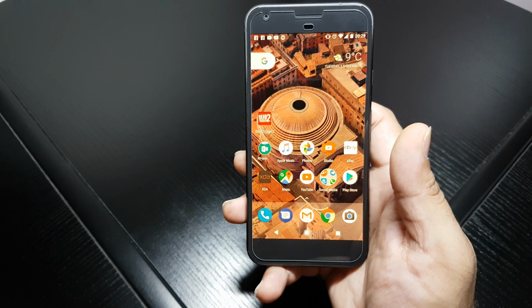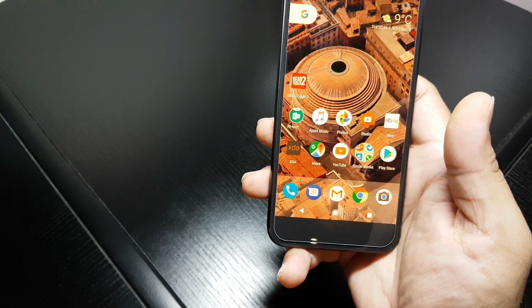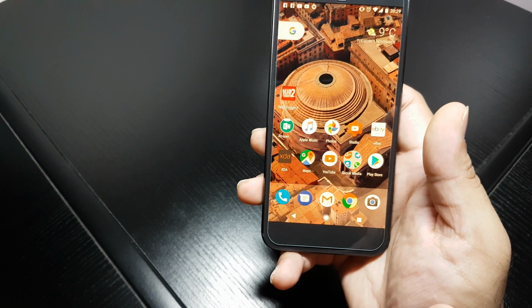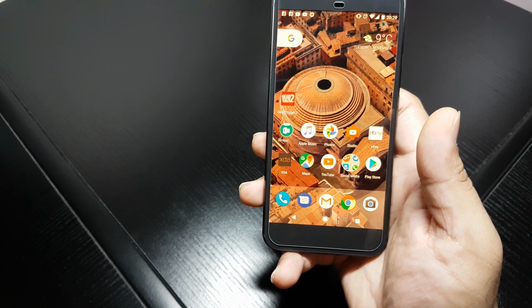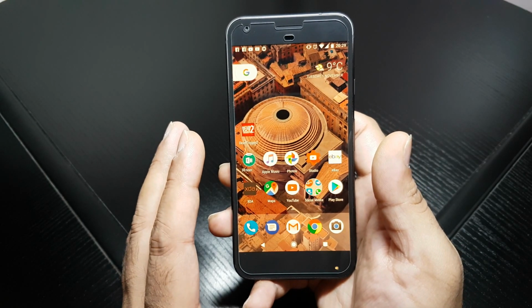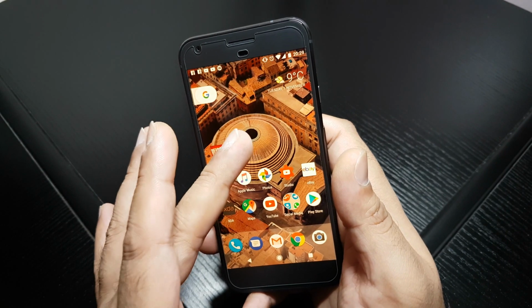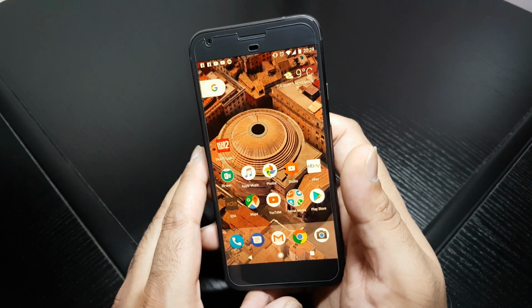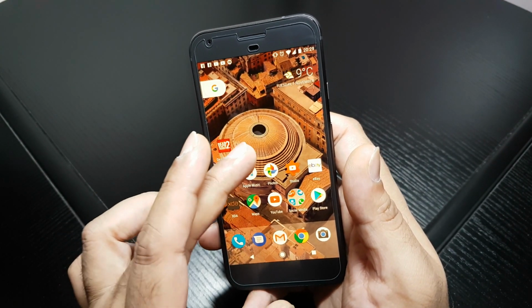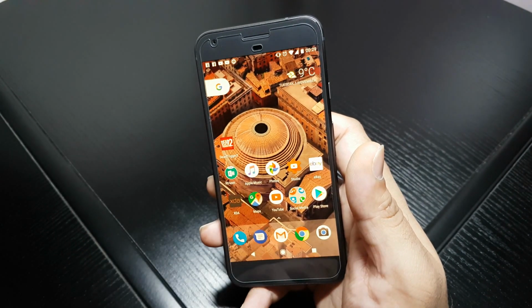Now, summary. Is this phone worth it? Even though I say it's too expensive, yes, it is worth it. Sounds a bit like an oxymoron, what I'm saying, but I'll explain what I mean. This is the best version of Android. Very smooth. Doesn't crash, doesn't stutter, doesn't have issues.